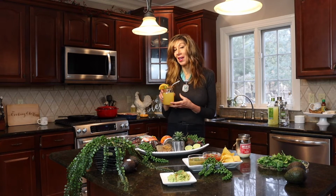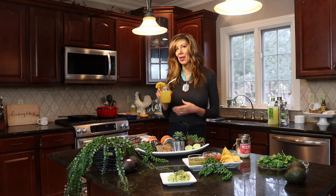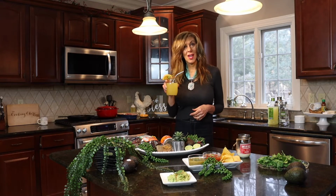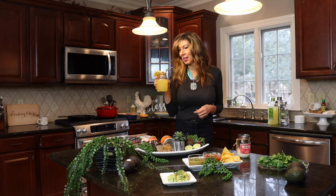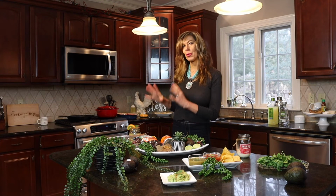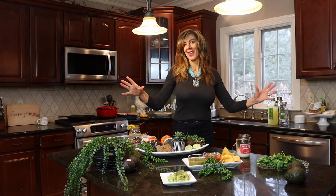Now that we have begun our wonderful fiesta with our awesome, delicious, tasty, citrusy, healthy, yummy tequila drink, we're going to move on to our main course, which is going to absolutely blow your mind. This house smells so unbelievable. I wish you all could be here because this is going to blend so nicely with our beautiful margarita, with its sweetness, its sourness, and its tasty, citrusy spiciness. You are going to be blown away.